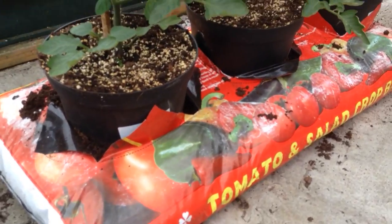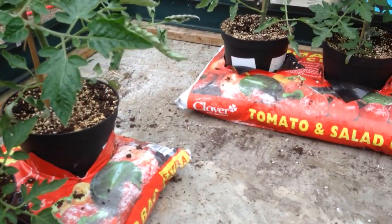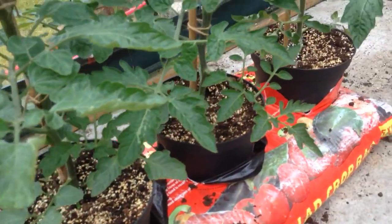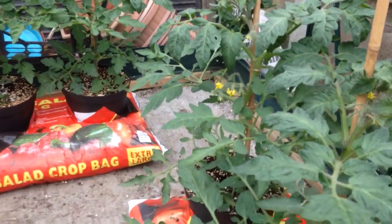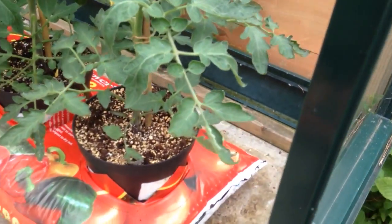But these are the cerise. I've got 2 cerise, 2 arugula. I'm not sure how to pronounce that. And again, thank you to Eileen, Grumpy Poo, for supplying them. I've got 2 Gardener's Delight, 2 Alicante, which are there, and I've got 1 beefsteak.